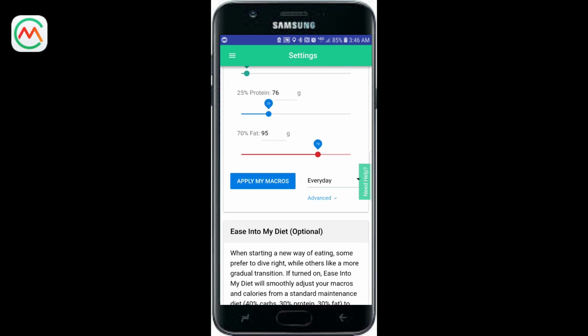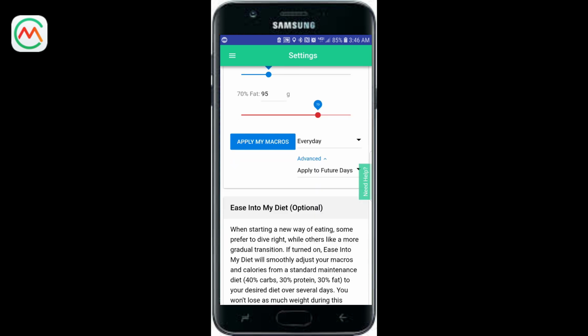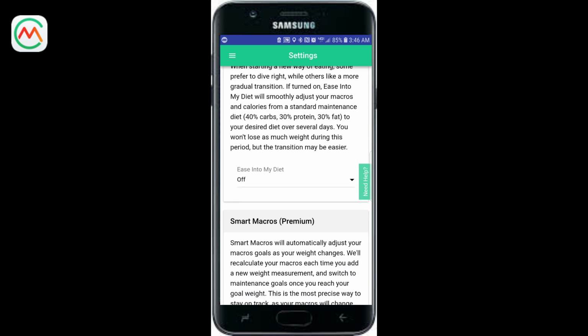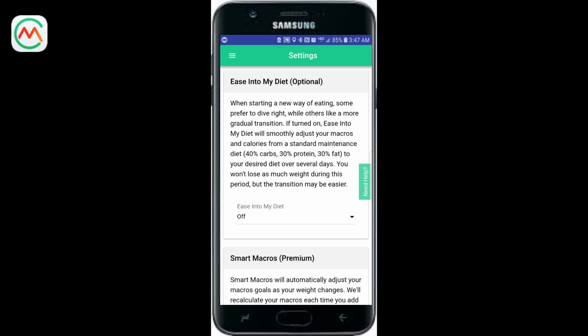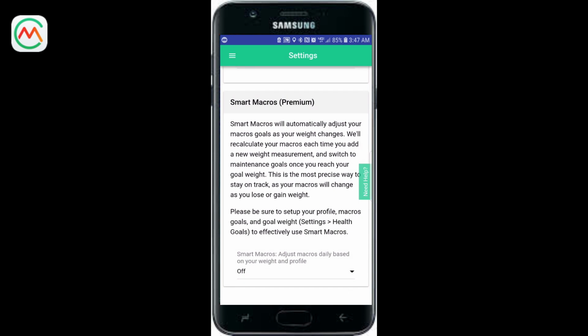And then you click on apply my macros. You can select the days you want your macros applied. I select every day. There's an advanced option, ease into my diet. So if you want to start off slowly, maybe it's too much of a shock for your body to completely change your diet program, it allows you to ease into it. I didn't. I just started right away, which caused the keto flu. And I'll talk about how I overcame the keto flu in another video.